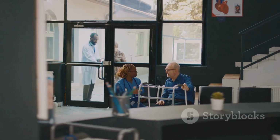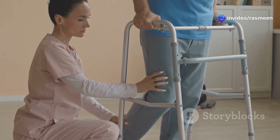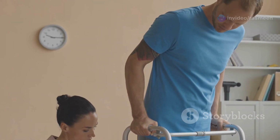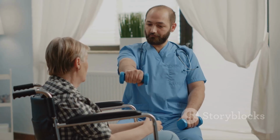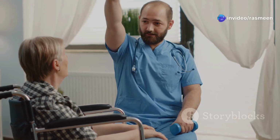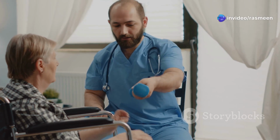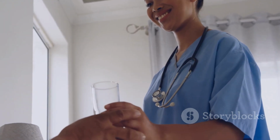For mobility and safety, fall precautions are essential. Use assistive devices like canes or walkers, and incorporate stretching and physical therapy for spasticity. Active range of motion exercises are also encouraged. Managing urinary and bowel dysfunction involves monitoring for urinary retention or incontinence, promoting scheduled toileting, and intermittent catheterization if needed. A high-fiber diet and adequate hydration are key for bowel health too.